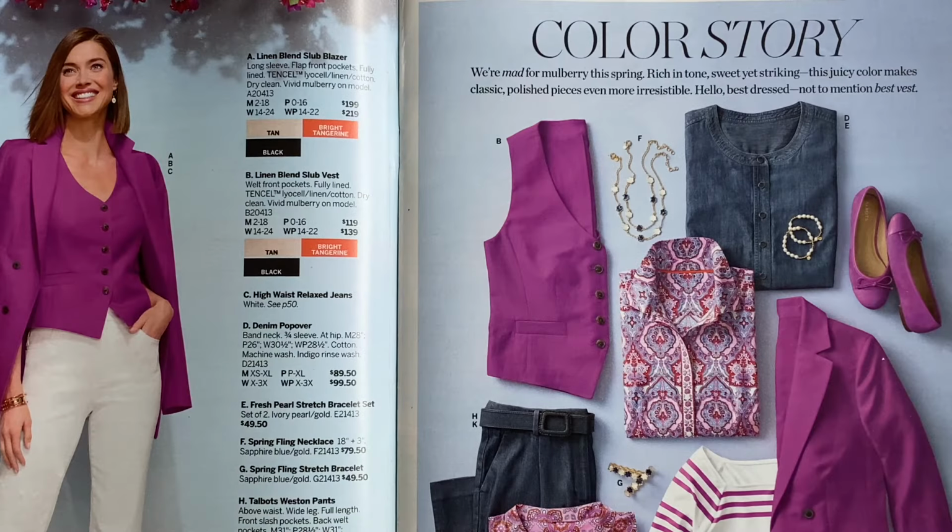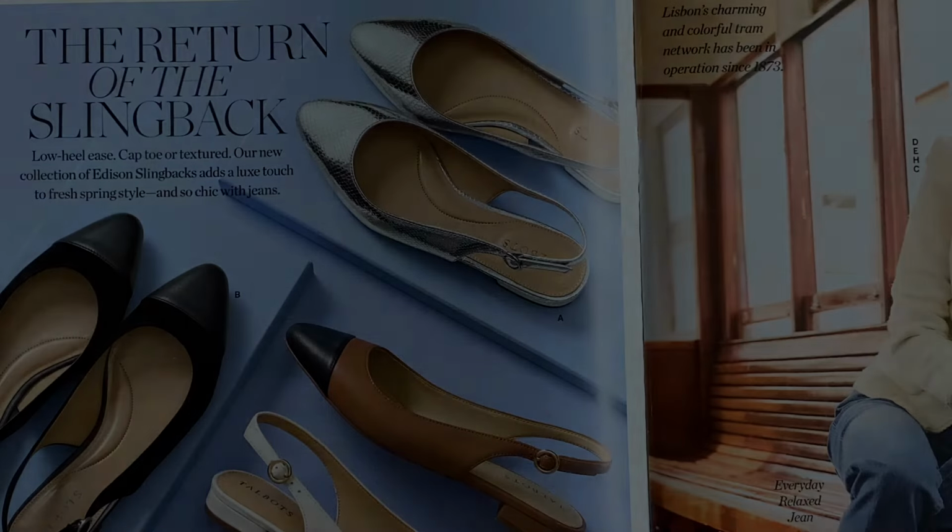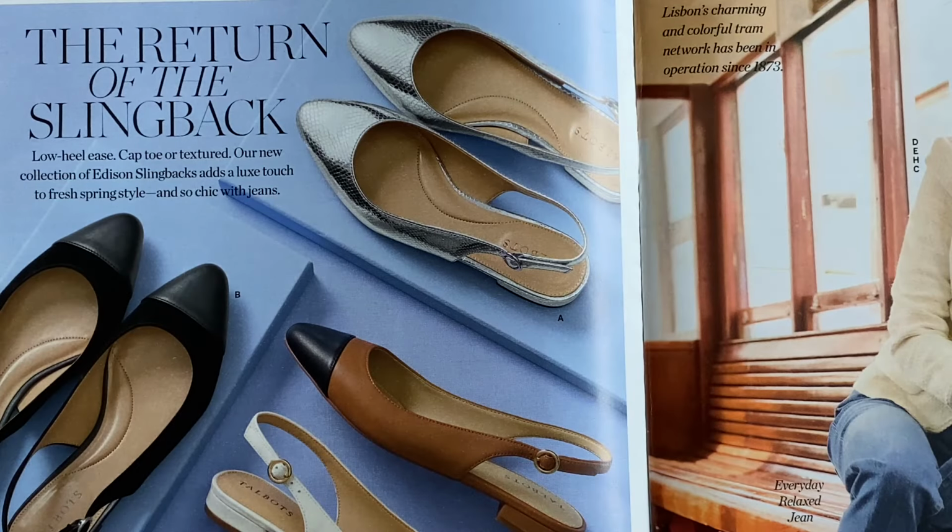Color story. We're mad for mulberry this spring. Rich in tone, sweet yet striking. This juicy color makes classic polished pieces even more irresistible. Hello, best dressed. Not to mention best vest. The return of the slingback. Low heel ease, cap toe or textured. Our new collection of Edison slingbacks adds a luxe touch to fresh spring style and is so chic with jeans.